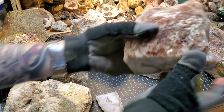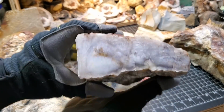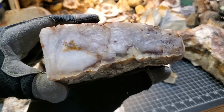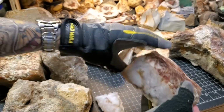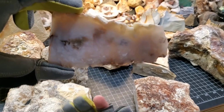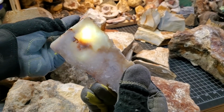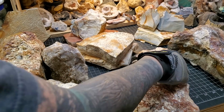First off, this guy right here, I picked it up and I thought it was really good. And on the inside, it's less good. It's just kind of cloudy. You have no idea until you start cutting stuff, right? And I did cut a slab off of it, and it does look kind of nice. I mean, it is this kind of milky quartz calcine mix, so less good on that one.